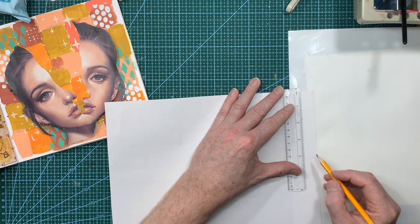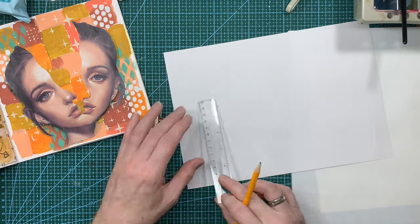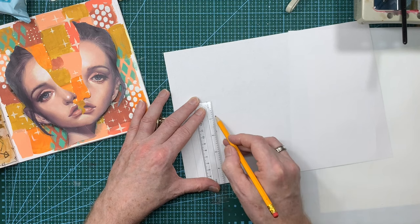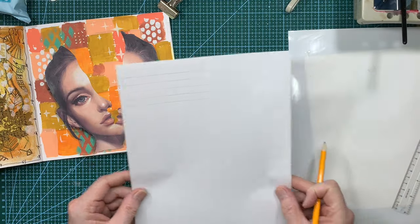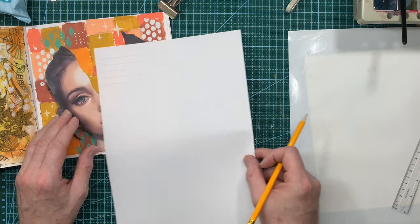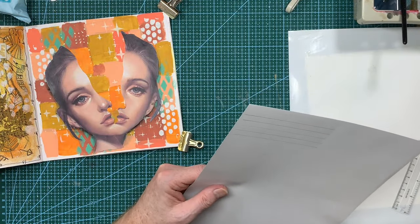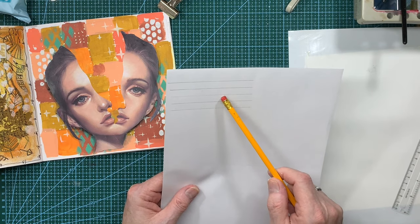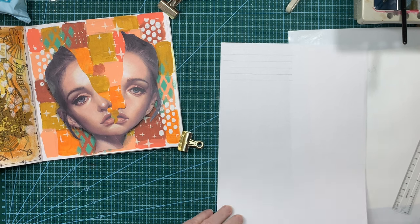Plus it's sticky. So if I write on these lines on this label, I can then erase that afterwards or use that as a guide for cutting out. So what I'll do is I'm going to just make a note of how many lines I need. So I only need one, two, I think I need three or four. All right, so this is going to be fairly smallish.